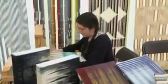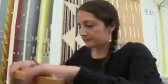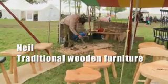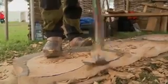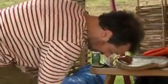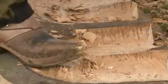There are many talented young craftspeople working at the show today. Neil makes traditional wooden furniture. He uses a very old tool called an adze. He wears special shoes because the adze is quite a dangerous tool.